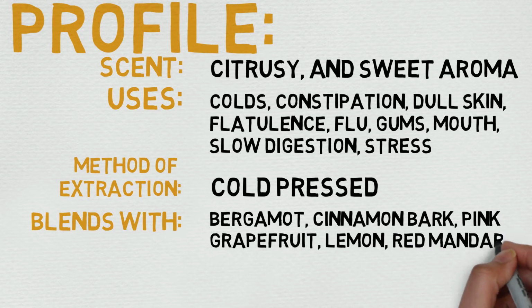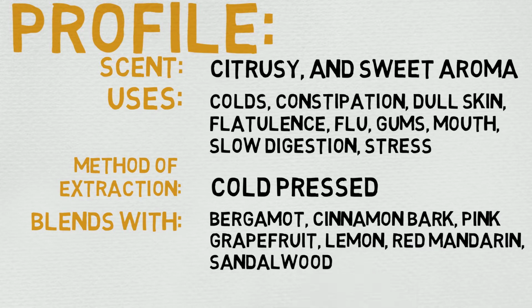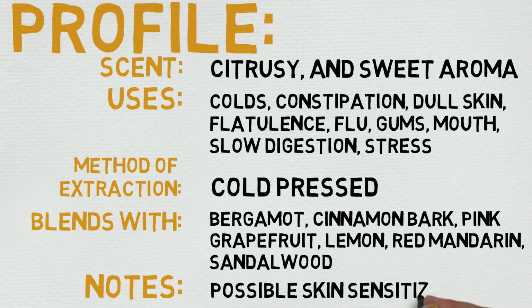Under methods of extraction, you'll see that it is cold pressed, as with the vast majority of citrus aromas. And it blends well with bergamot, cinnamon bark, pink grapefruit, lemon, red mandarin, and sandalwood. Under notes, you'll see possible skin sensitization. Ultimately, some people might be a little bit more sensitive to it than others, so make sure you're practicing proper dilution and, of course, best practices.